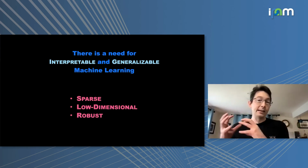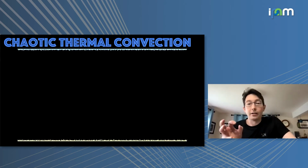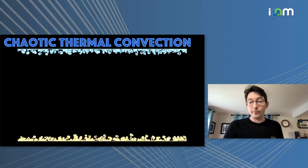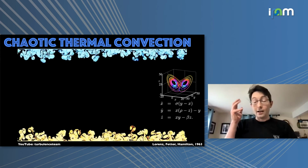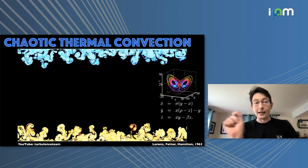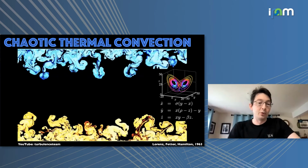Okay, is how we bring these ideas into machine learning. And so I want to talk a little bit about these mixing systems. So we're going to talk about chaotic thermal convection. And in the modern era, the kinds of models that we want that are interpretable, generalizable, are models like the Lorentz model. Okay, so very complex system. You can distill it down into a differential equation in three variables. It's low dimensional. And the right-hand sides are quite sparse. There's only a few terms that are active in that right-hand side. Out of all the possible dynamics, this is a relatively simple one.